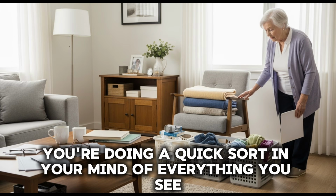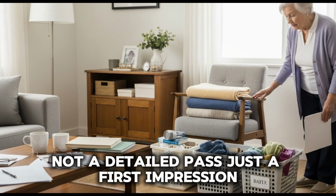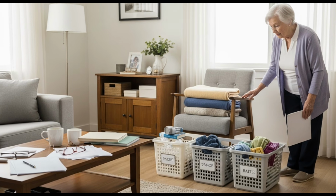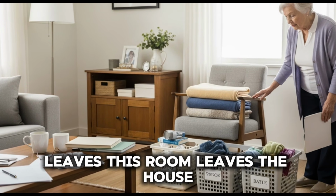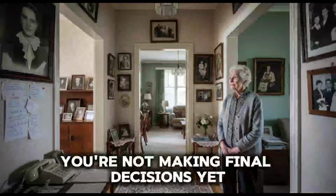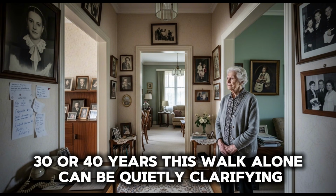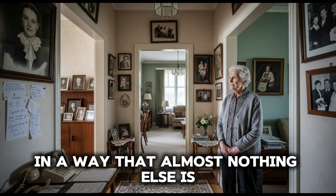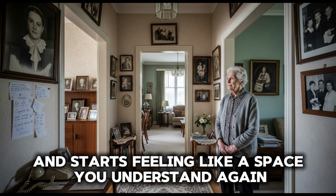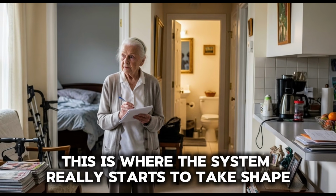During the walk, you're doing a quick sort in your mind of everything you see. Not a detailed pass, just a first impression. Does this belong in this room? Does it belong in the house at all? Or is it genuinely unclear? Those three categories, stays here, leaves this room, leaves the house, are the only filters you need at this stage. You're not making final decisions yet. You're orienting. And for a home that's been lived in for 20, 30, or 40 years, this walk alone can be quietly clarifying in a way that almost nothing else is. The home stops feeling like a problem you need to escape and starts feeling like a space you understand again. Once the map walk is done, this is where the system really starts to take shape.